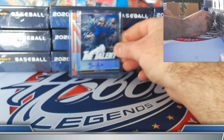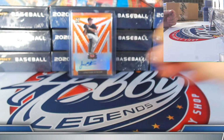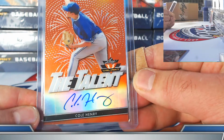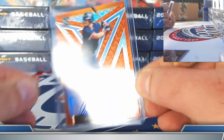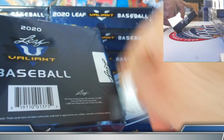Autographs. Bryce Jarvis on the talent autograph, blue. 39 out of 50 on this one. Jonathan Stiver, orange to 75. Cole Henry, double him up. Just got the slab at the talent auto orange out of 75, 46 of 75. All right, Austin Hendrick, put him on the board on this one, orange as well, 15 out of 75. Box number 4.